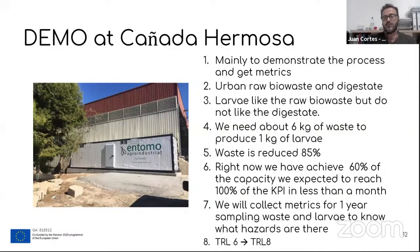Right now in our pilot, we are at about 60% of our capacity, and we expect to reach 100% of our KPI indicators very soon, which means this container should be able to treat 1 ton of waste a day and produce about 160 or 170 kilograms of larvae every single day.